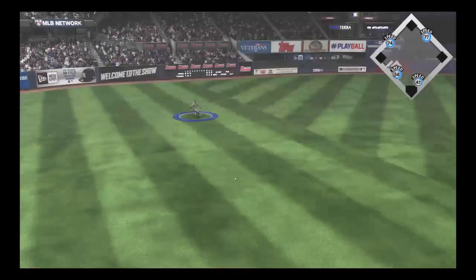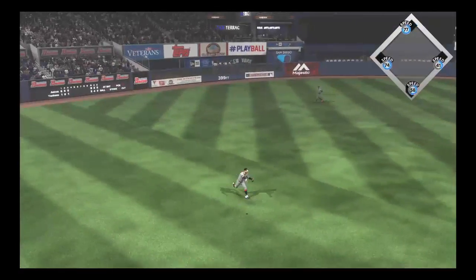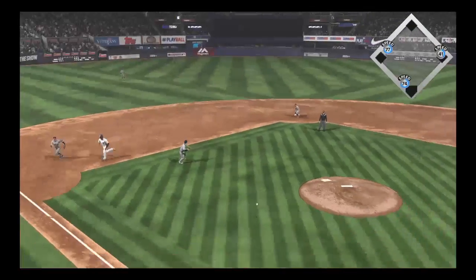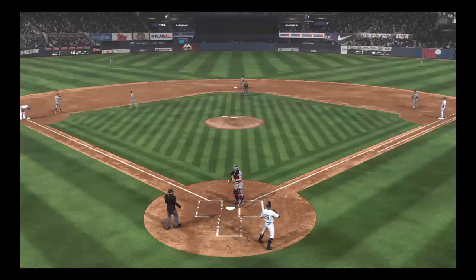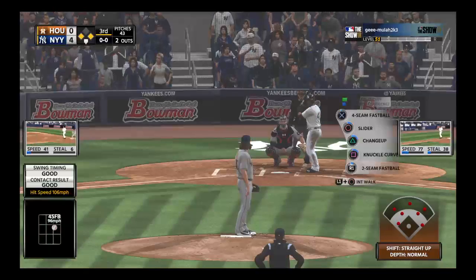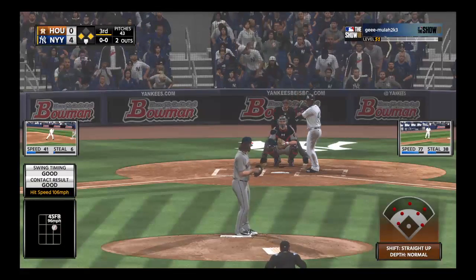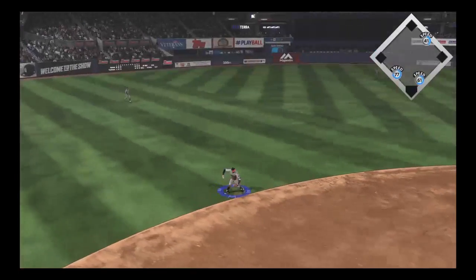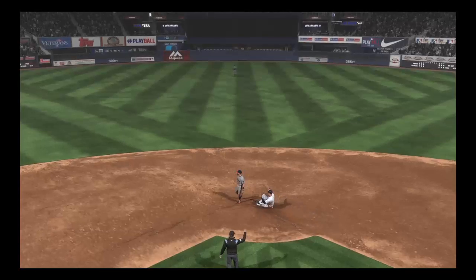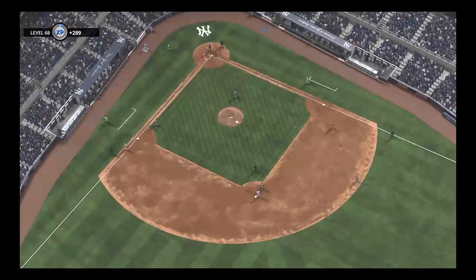Drilled on the ground to short, and that's through into left, a base hit. Long throw to the plate, and not in time as the run scores. And they're not going to get him as he's in there to score. Here's Miguel Andujar now. He found his way over to third via a triple in his first at-bat. Over to Altuve for the force, and that'll be that.